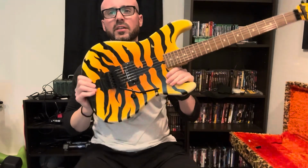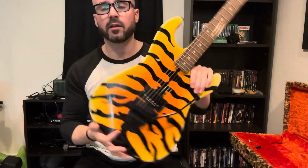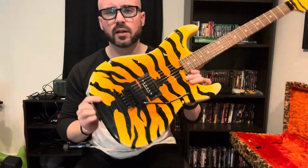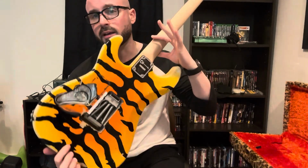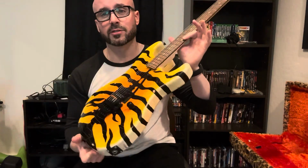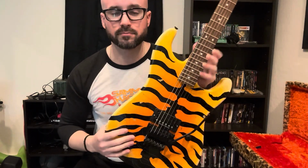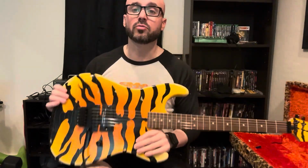But there really and truly is only the one tiger with this kind of coloring and this kind of scheme. Like I said, the other ones are kind of close. I think Kramer has a tiger version. It's actually more orange and the striping's a little bit thinner. But I'd always been a fan of this one and how it looked, and it's specifically this color and definitely the painted back. To me, that looks so 80s. It looks so cool. Beautiful, beautiful guitar. But again, it all just depends on what's in your budget, what you want.